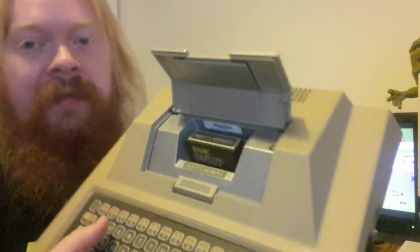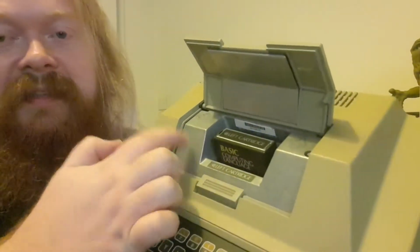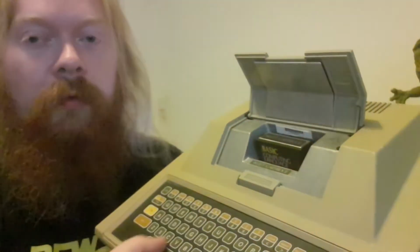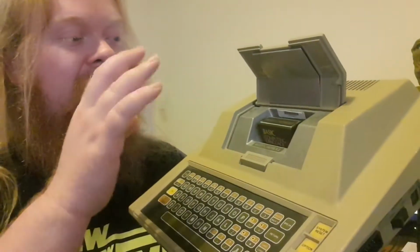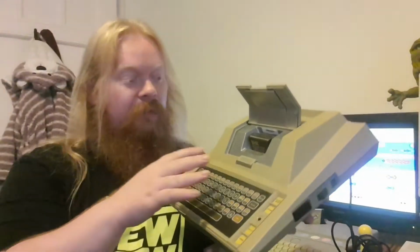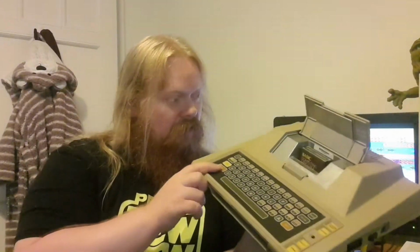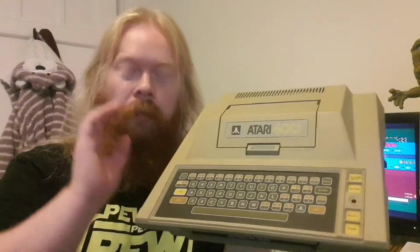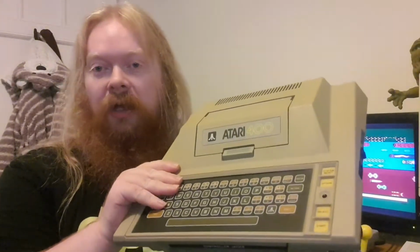Okay, talk about that. This is the RF shielding, and this is absolutely solid. I've taken this apart, and this metal shielding goes all the way down and covers the whole board. I mean, this thing was not built cheaply. It really wasn't. This thing was built to last, and it certainly does that. But yeah, that is the Atari 400 and one of my favourite consoles that I own.